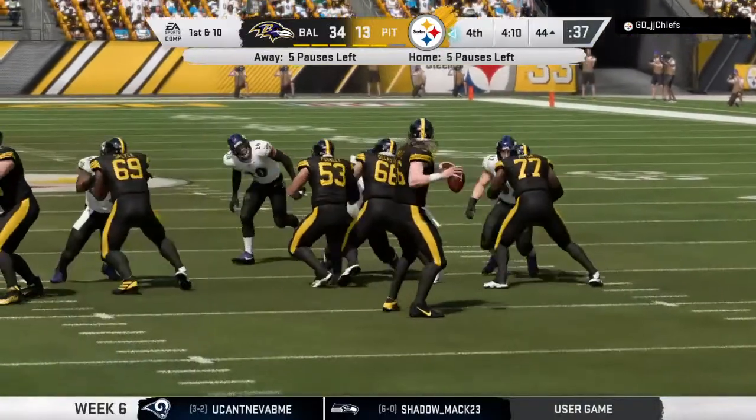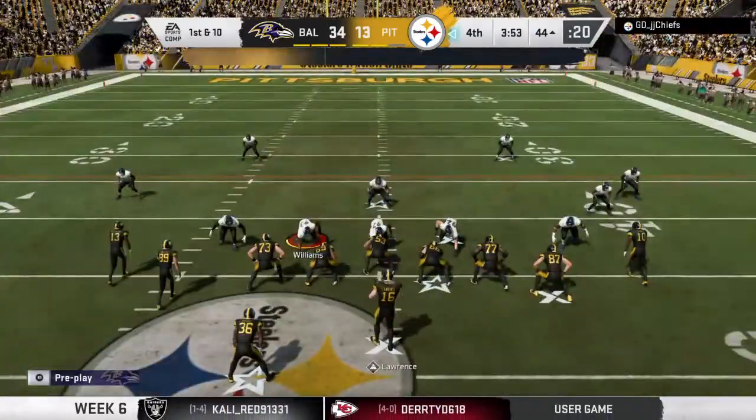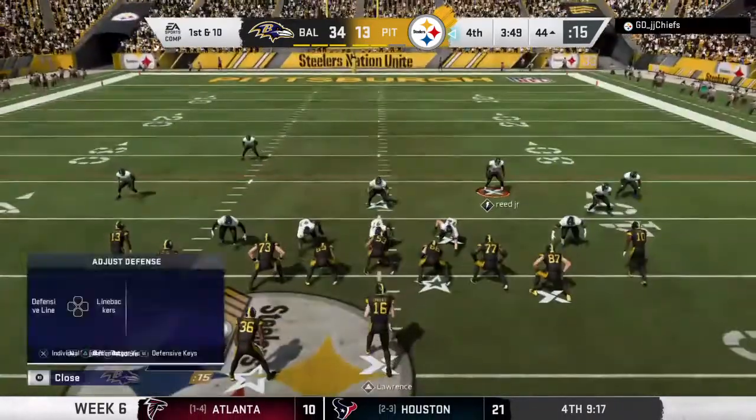Getting it to him in space pays off big time. That winds up going for 31. So the big play gets him across midfield now for 1st and 10.